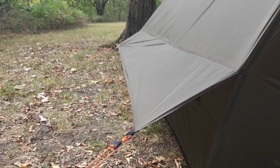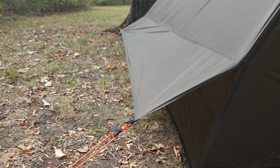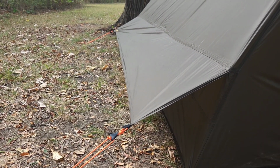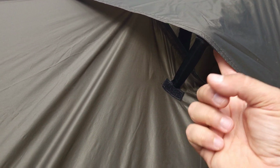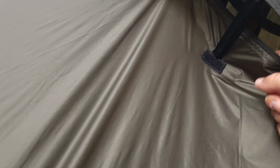Around here on the back side of the tent, you have one tie out on this end and another tie out on that end, which allows you to run a guy line to a tent stake on either side to add more ventilation from the back. On the head end, you have another ventilation option, which you can either leave closed or open up with this pole, which attaches to Velcro on this end and props it open.